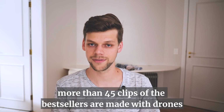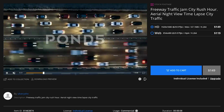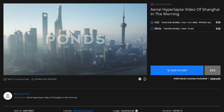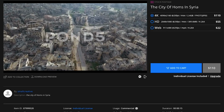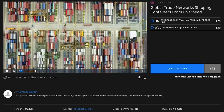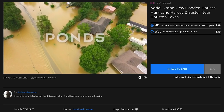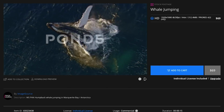2018 was the year of the aerial shots. At least 45 of the bestsellers were made using a drone. The category is growing so much that DJI and Pond5 partnered to create and promote the best aerial shots made by drone operators. The competition is huge too. If you search for aerial on Shutterstock, you're going to get way more than 1 million results.